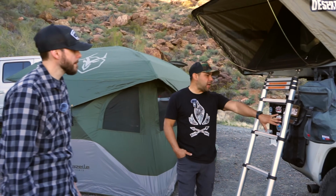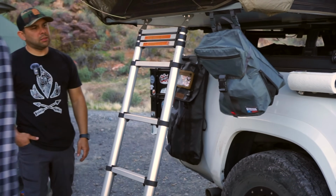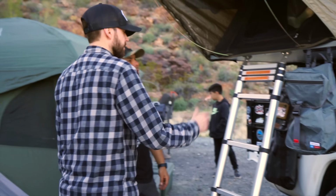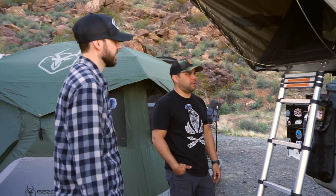Is this like a boot bag or something to hang things out so it doesn't smell up the place? Last US Bag Co. actually. Oh, cool. I've been a huge fan of the products they've been making. So yeah, I picked that one up. It's a little easier to get the shoes or camp slippers in and out real quick. Yeah, I like that 100%.